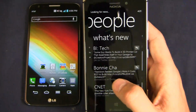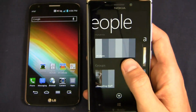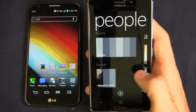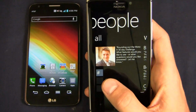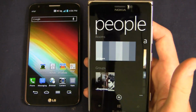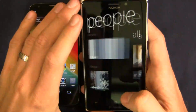People Hub is great as well. Lots of different alternatives here that I like. What's New brings together what's new in my Twitter feed. I've got my Together account, so if I have a group, for example, PhoneDog staff, I can add those in and move those people around and send out a blast email. Same thing with groups as well. I can add a room, so if my family or friends have Windows phones, we can combine together and share a lot of different crucial information.